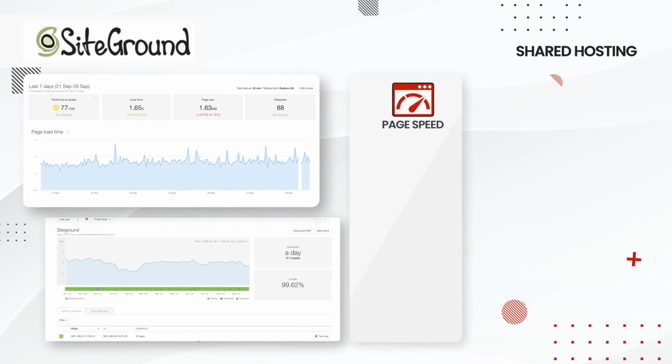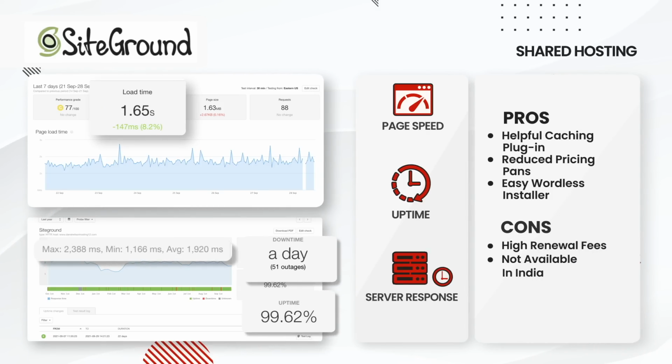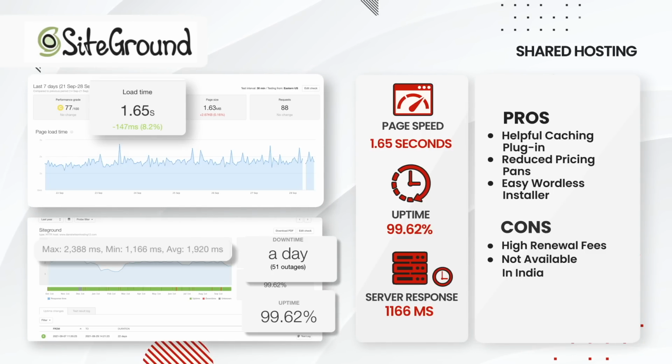Next up, SiteGround. SiteGround has definitely raised some controversy this year with some price adjustments, but they've changed their plans back to normal pricing. Websites on average load at around 1.65 seconds and had an average uptime of 99.62%. Although SiteGround did make some questionable decisions this year regarding their pricing plans, I do think they are on the road to improvement, and I do recommend them.